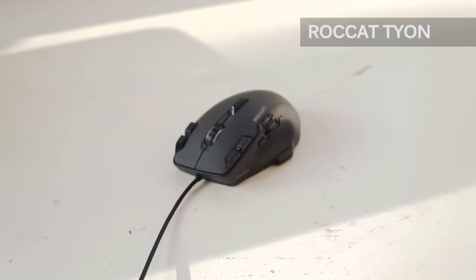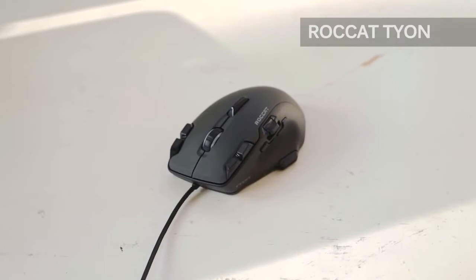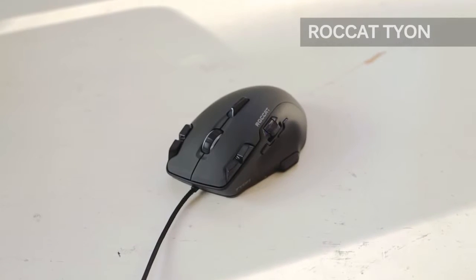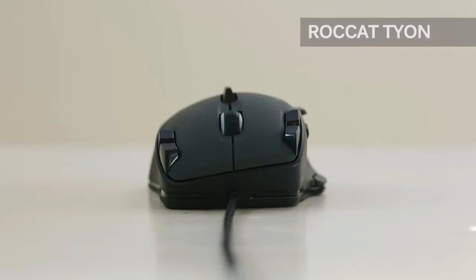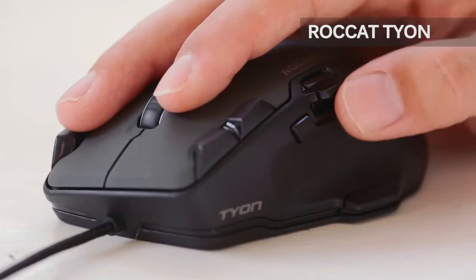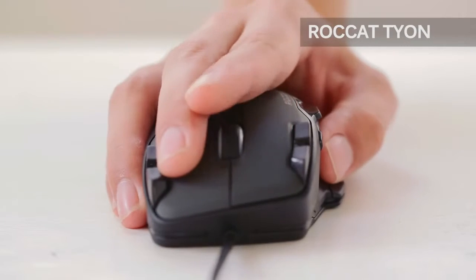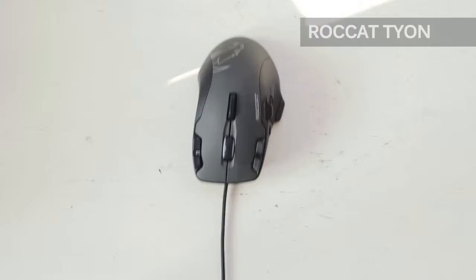Now you can click on the name on the top right corner to view our full reviews on each of these mice, but this one seriously has one of the best button layouts you can find on a mouse, with awesome Easy Shift Plus functionality that adds secondary commands to each of your buttons. There's a tilt joystick for aircraft control, and there's also a fin switch that isn't very comfortable to use but could serve helpful for additional macros.